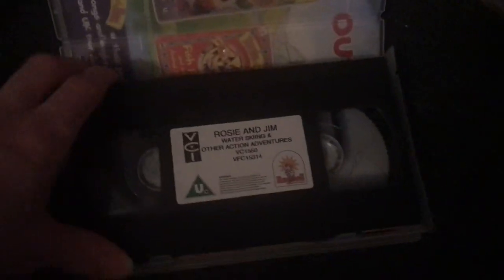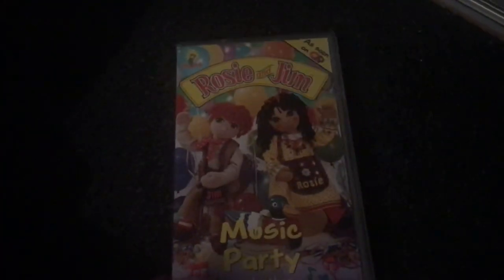Here's the VHS. Okay, no print date. Inside there's an advert for Music Party, Fish Face, and The Biggest Mess Ever. I have all those three VHS tapes, I do. They're the next ones I'm showing, except that for Fish Face I have the re-release copy rather than the copy that was inside that Water Skiing VHS. Next one is Music Party, and Other Musical Adventures. It's the front, side, and the back.